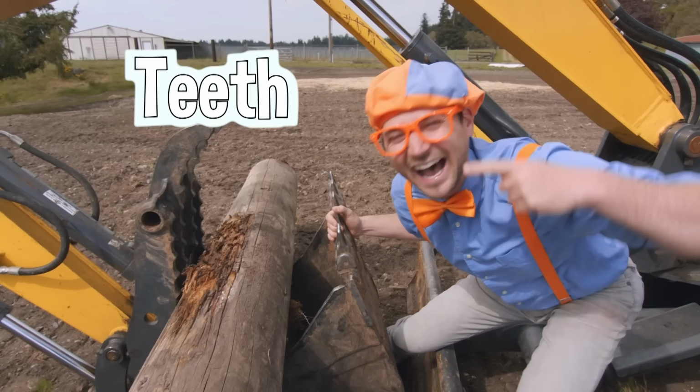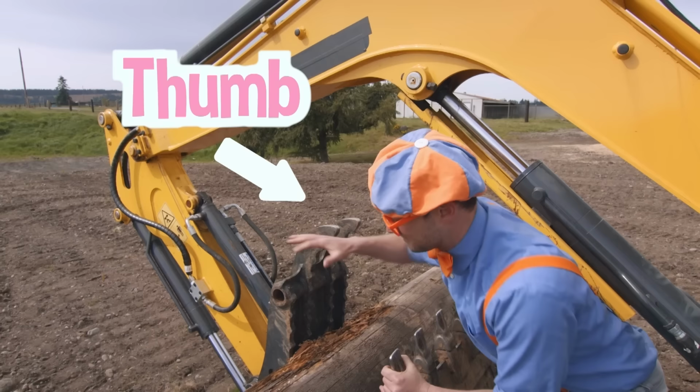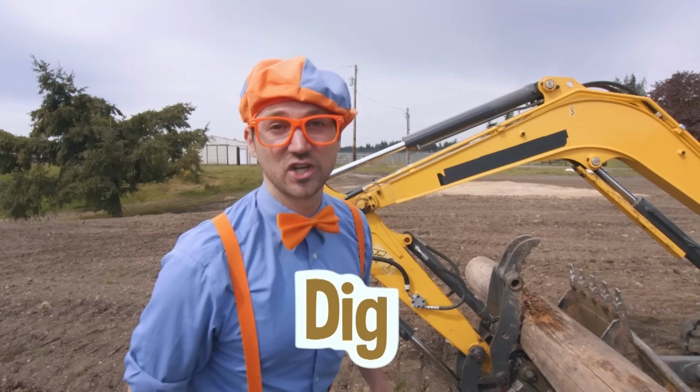Yeah! Whoa, and look at this. This kind of looks like a big tooth, but this is actually called a thumb. Wow, the thumb is used to grab things, just like this log. Whoa, and all this is the arm and the boom, which then can lift up, swing around, and use the bucket to dig. Yeah, I think I should hop on in and do some digging. Woohoo!